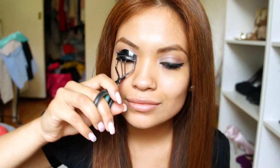After a couple layers, I'm going to go ahead and curl my eyelashes, and then I'm going to add some fake eyelashes on top of that to give it a more dramatic look.